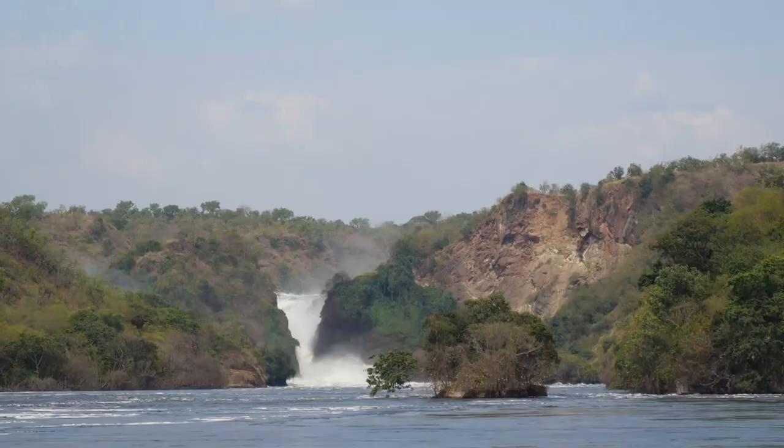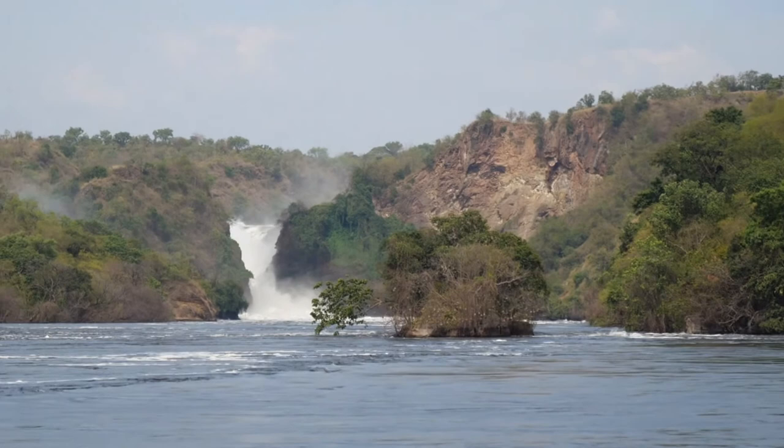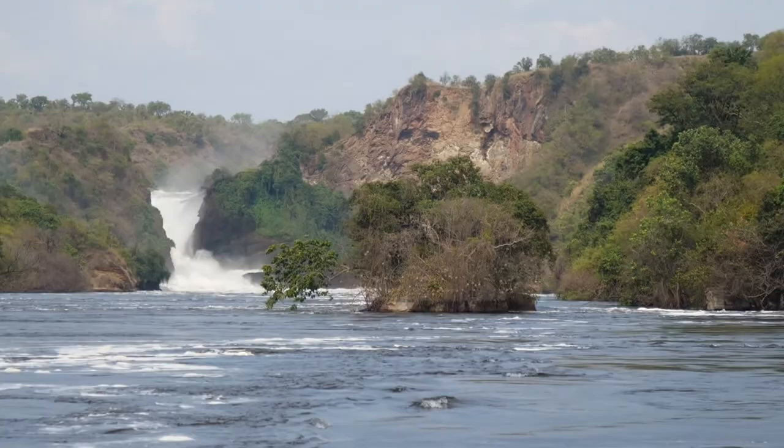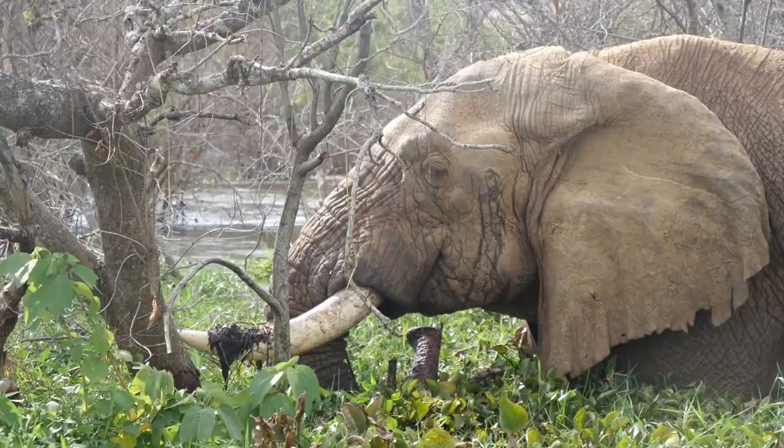Unfortunately, I'm not going to be able to do the hike today to the waterhead because the boat's not stopping where we get off, but I'm going to go around with a car to see it. It's absolutely beautiful. You can see the force of the water. And there are so many flies here. Wow.